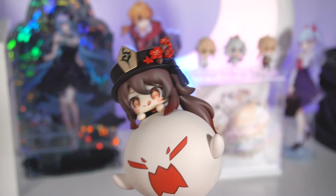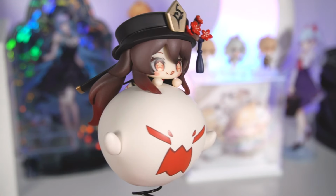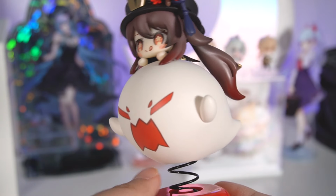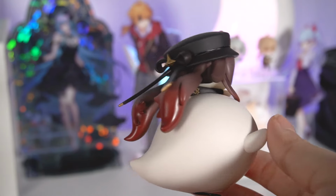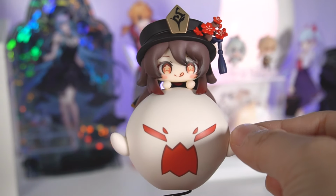I think this is the cutest one. This is the only one from Genshin so far. Honkai Impact 3rd has a couple, and while those come with extra faceplates, she does not, unfortunately. Hu Tao just comes like this and that's it. But honestly, it's still the cutest one. Like, look at this. Amazing.